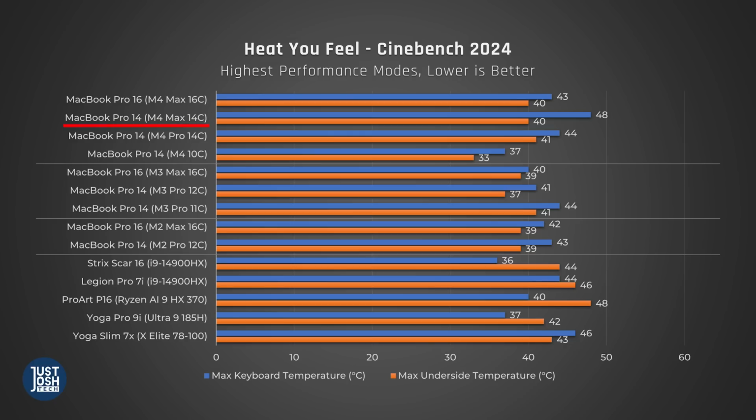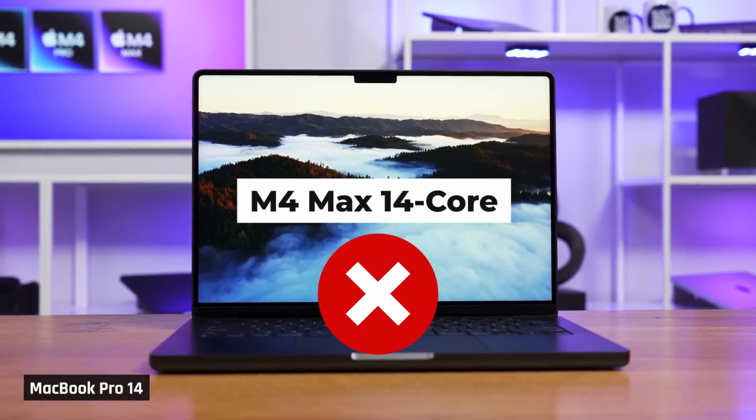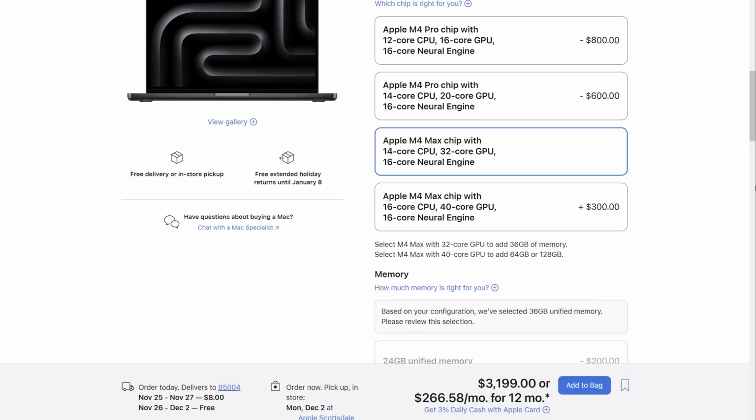The MacBook Pro 14 with the M4 Max chip is the worst. It gets very hot. This clearly, again, highlights the downside of getting a Max chip in a smaller MacBook Pro 14. It just can't be properly cooled. And keep in mind we have the less powerful of the 2 Max chips. It would probably be worse with the 16-core one.